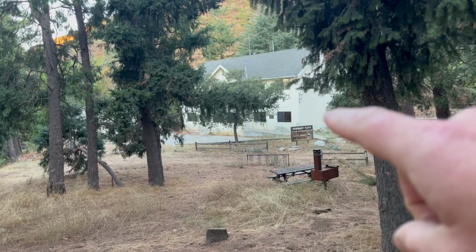Right down there, we got the old visitor center, and I'm gonna keep going up that way soon. I just saw a deer, but it was a little too far away for me to get good footage of. But yeah, I often see them up in the upper parts of Henninger Flats and beyond.